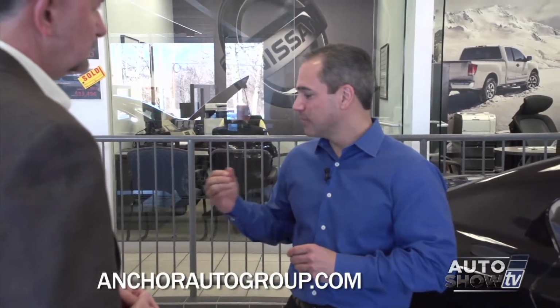From the battery's perspective, it charges when the alternator actually charges the battery. So the battery gets the car started, but once you're going, it's the alternator that powers the vehicle, some of the systems in the vehicle, as well as charging the battery. So the higher the RPMs, when you're under load driving the vehicle, it actually charges the battery more than sitting in your driveway.